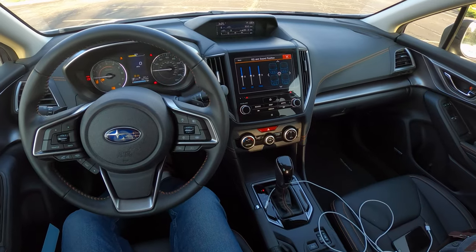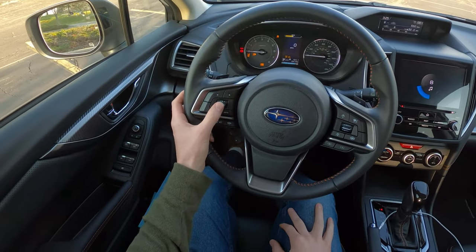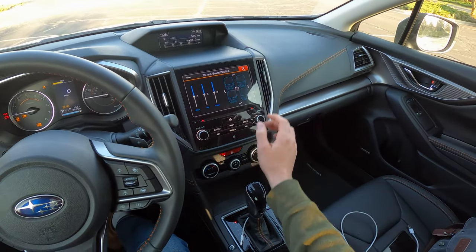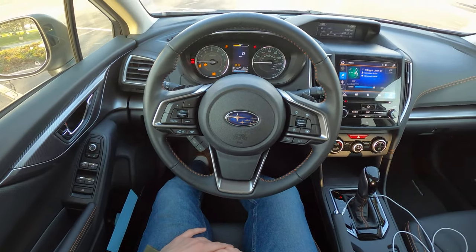Audio controls, you've got a nice big volume knob, okay detents, it's a little weak, but they're there. And you've also got a nice volume rocker on the left side of the steering wheel. Track selection, you've got two nice physical track selection buttons here. When you're on your media screen, you also get track selection there, on the touch screen, and then on the steering wheel back and forth above the volume rocker.